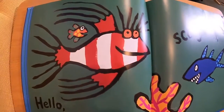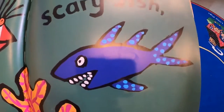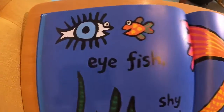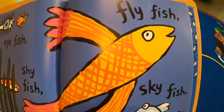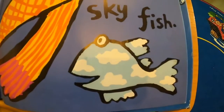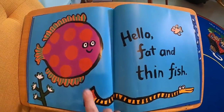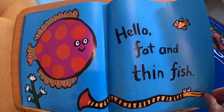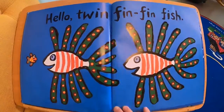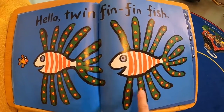Hello, hairy fish. Scary fish. Shy fish. Fly fish and sky fish. Hello, fat and thin fish. Hello, twin fin fish. Look at the twins.